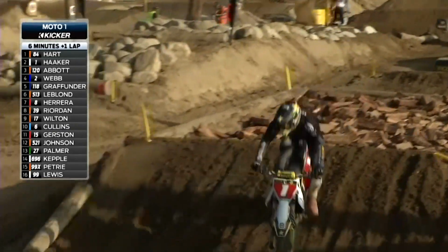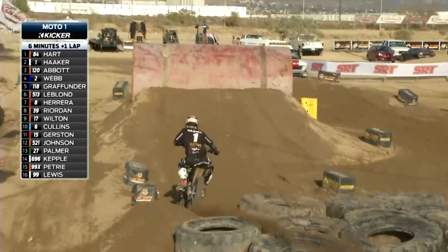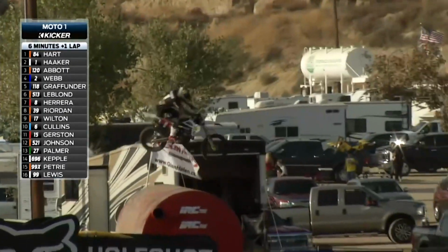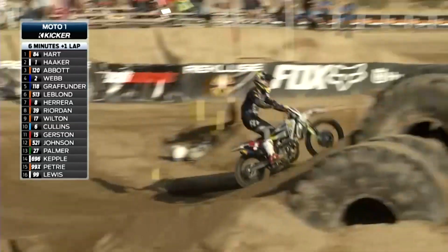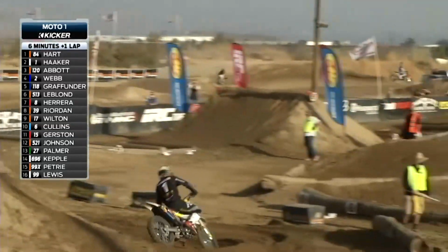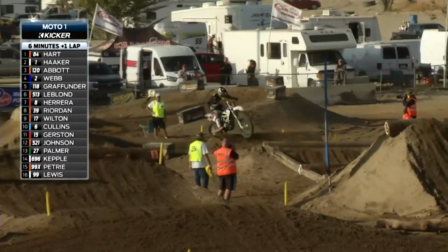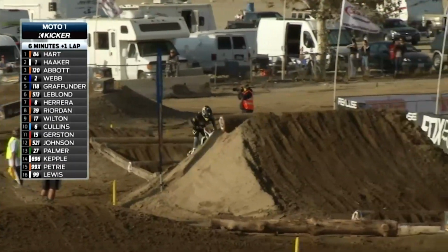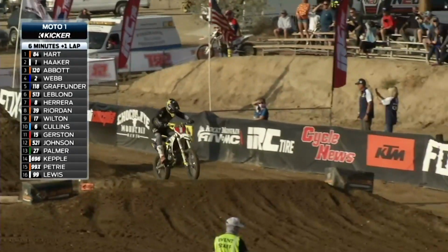machine. But for Colton Haker, you got to remember, this is a guy who has won so many races and championships in his career. He knows when to take chances and when not to. And right now, he sees Tristan Hart starting to pull away. Is he going to make the run at him and try to get this moto win or go the consistent route? Just be efficient, be consistent, and beat him throughout the day by putting together three great moto scores.